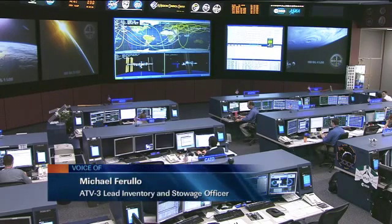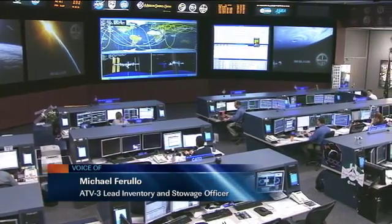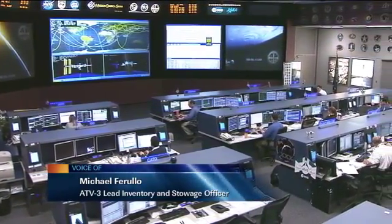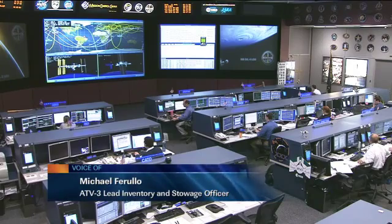Well, first of all, we have a piece of software called the Inventory and Management System, and that's basically something that we view on the ground here and the crew has on orbit, and that keeps an electronic copy of where everything is located on station. When things are manifested in the ATV itself, we build an unpacking list, basically an Excel spreadsheet that the crew can work off of, and transfer cargo from the ATV to its proper locations on ISS.